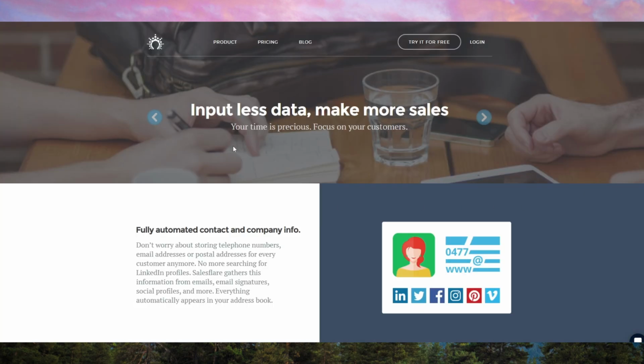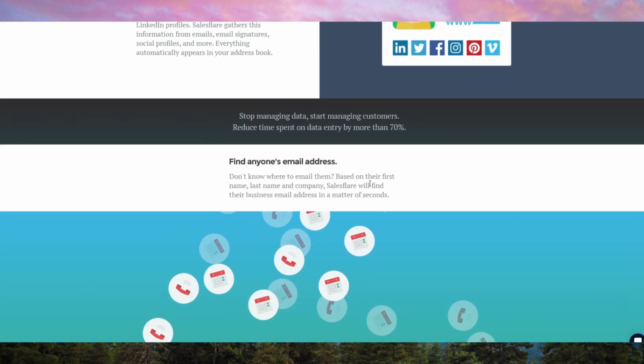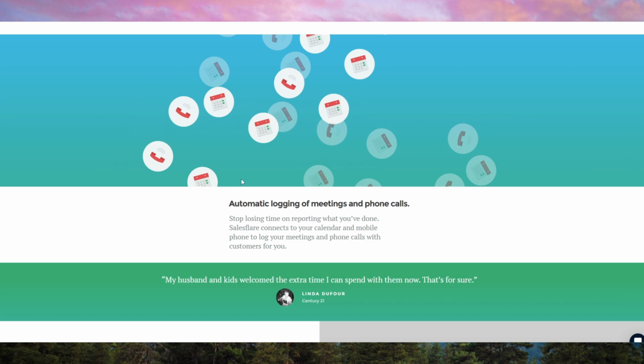The standout feature? Salesflare's automation tools. The system tracks customer interactions automatically, logging emails, meetings, and even website visits without you needing to lift a finger. It's especially useful if you're managing multiple leads at once and struggle to keep everything organized.